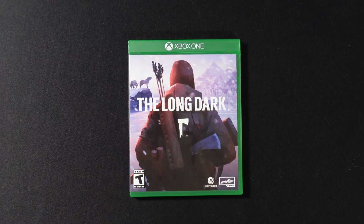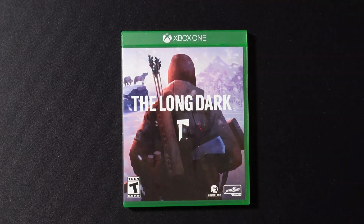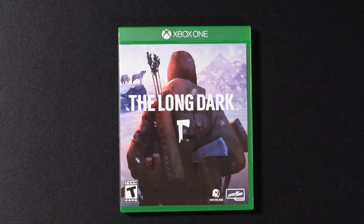Now, this is The Long Dark. This is from Hinterland, and this is a game that I gotta say is a survive the apocalypse type of game. Now, it is kind of rare to find it in physical. Kind of limited. The price on this has stayed pretty steady, but if you find it, it would definitely be one you'd want to add to your collection if you're collecting out there.